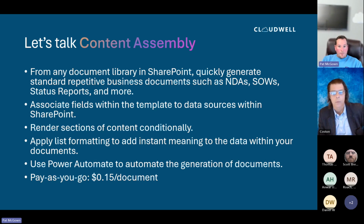And then finally, you can use Power Automate to automate the generation of documents, right? So, say, I've heard different scenarios, like call it a mail merge, right? So you need to send off 10,000 documents, all the same content, just different contact information, et cetera. Well, this makes that really simple in the context of SharePoint.